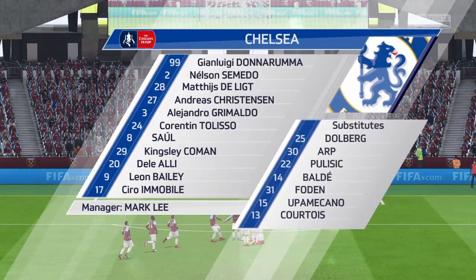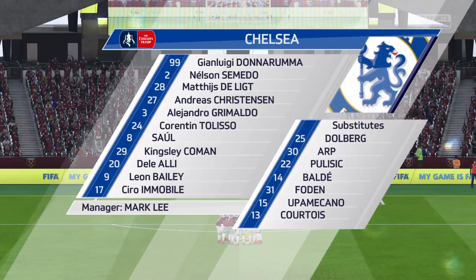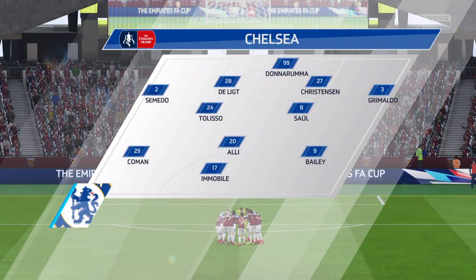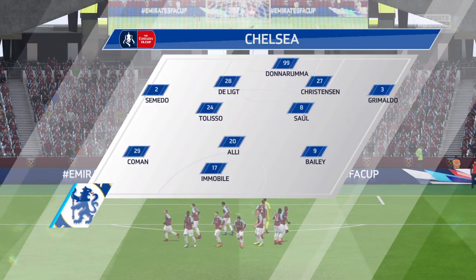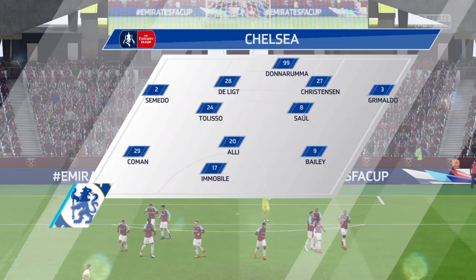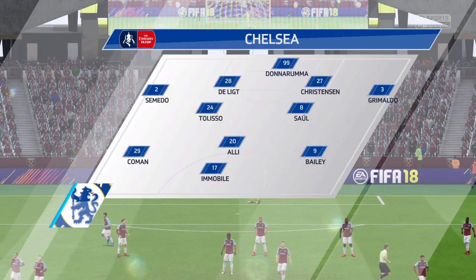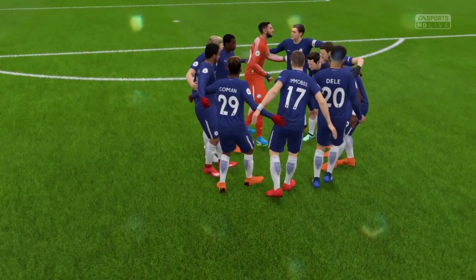Wholesale changes for Chelsea. Gianluigi Donnarumma is the goalkeeper. Ciro Immobile is the lone striker today. Referee for today's game is Graham Scott.